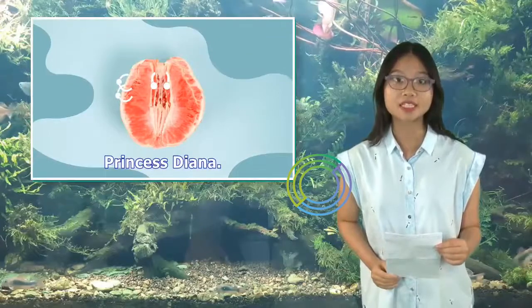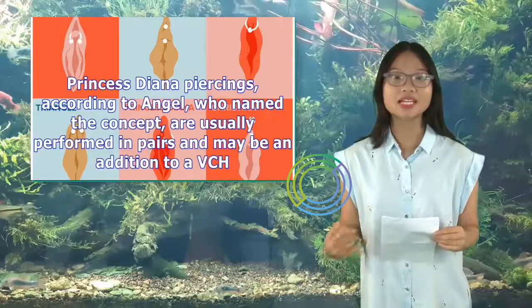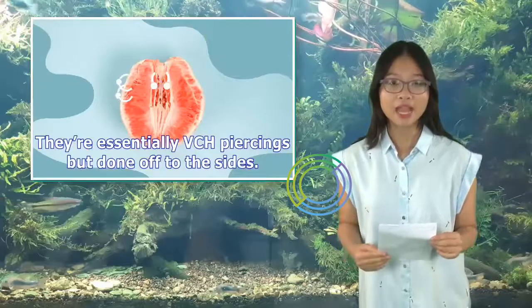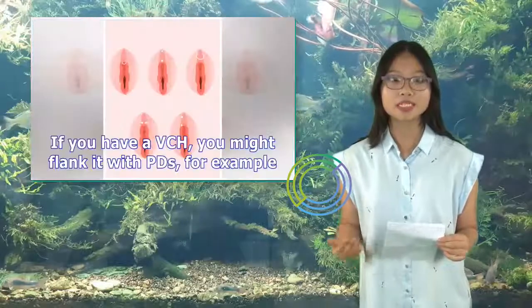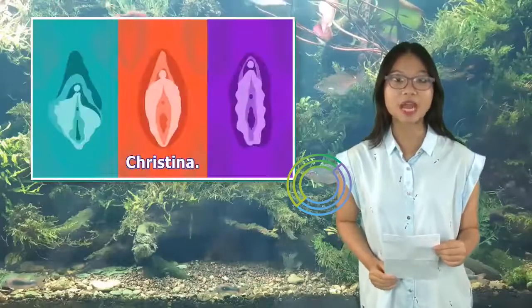Princess Diana. Princess Diana piercings, according to Angel, who named the concept, are usually performed in pairs and may be in addition to a VCH. They're essentially VCH piercings but done off to the sides. If you have a VCH, you might flank it with PDs, for example.